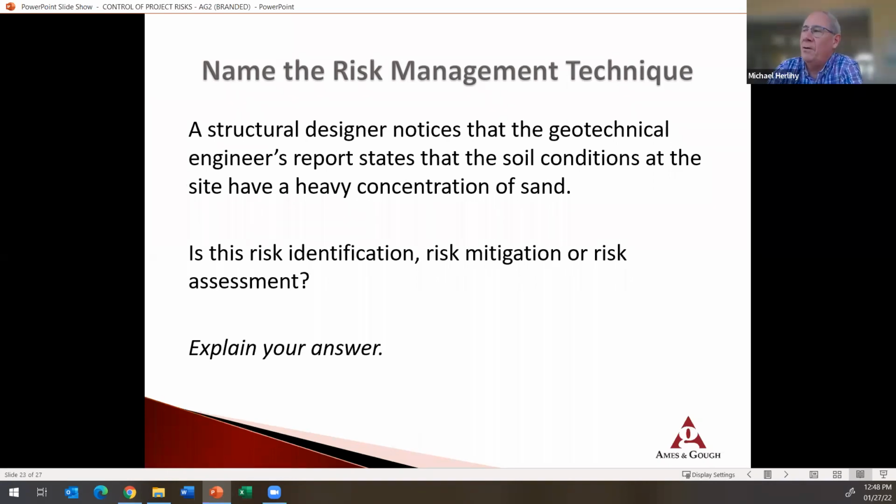A structural designer notices that the geotechnical engineer's report states that the soil conditions at the site have a heavy concentration of sand. Is this risk identification, risk mitigation, or risk assessment? Anything in the chat? Yes, we had a couple people say assessment, identification.